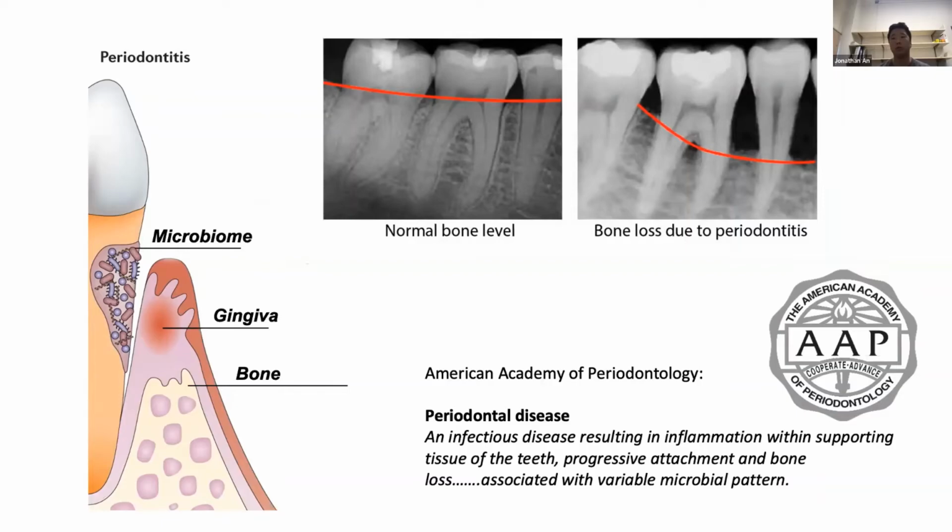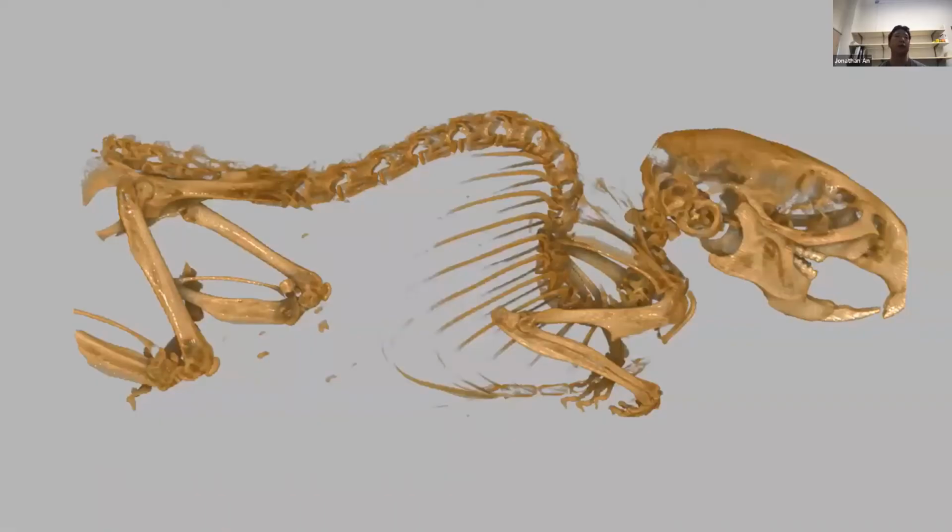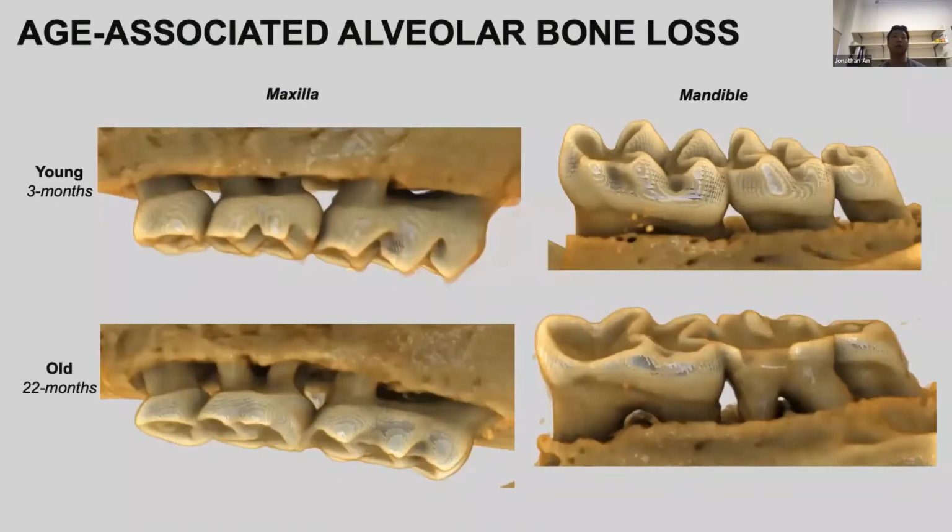And so the first thing I did was quickly try to develop an assay to look at periodontal bone loss. I ended up using high resolution micro CT imaging, where I teased apart the actual mouth. And what I found was that just age alone, so these are not artificially induced models, in both the top teeth, or the maxilla, and the bottom teeth, or the mandible, with the natural course of aging, these mice actually develop periodontal bone loss.